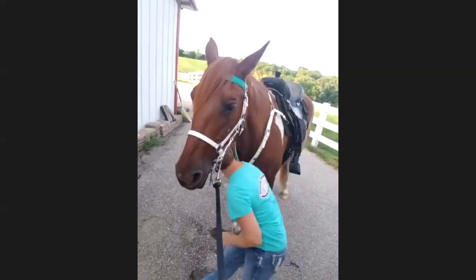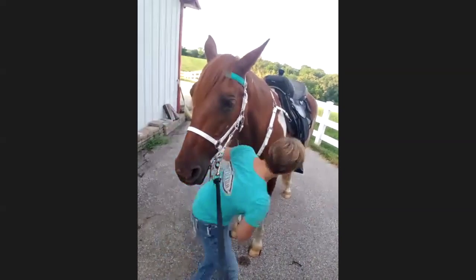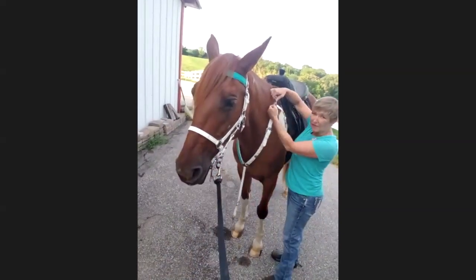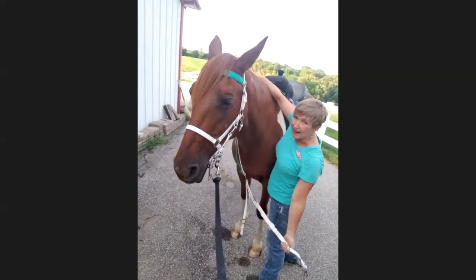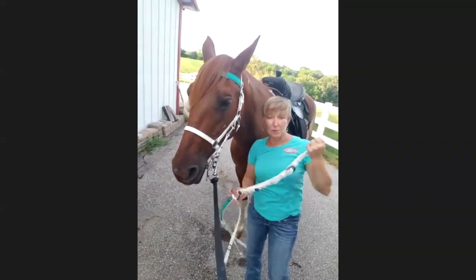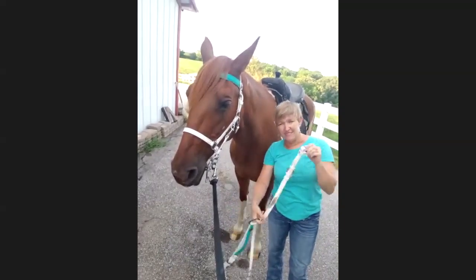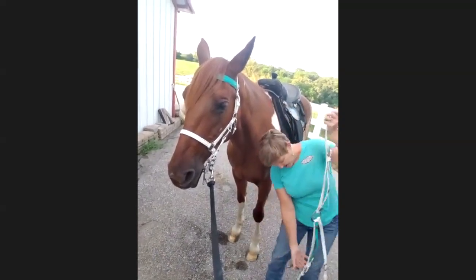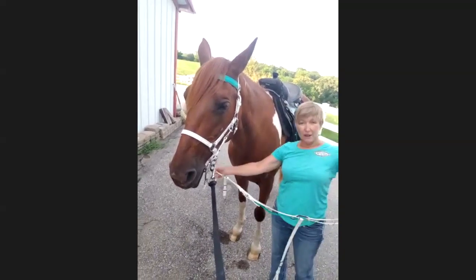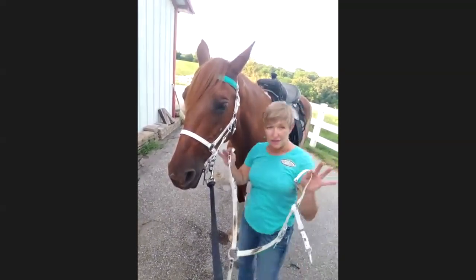So 1, 2, 3. It's the same snap on that side. And then we have the wither strap like that. So all 4 of those, and this thing is off completely, and we can throw it in a bucket of water. It does need to be washed. And then of course when I put it on, that whole bit is reversed.